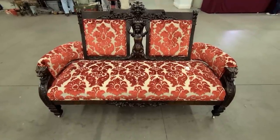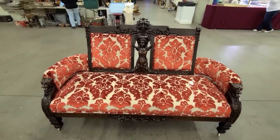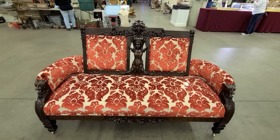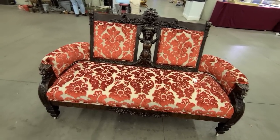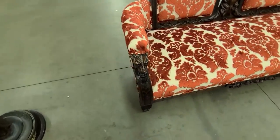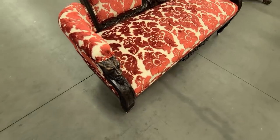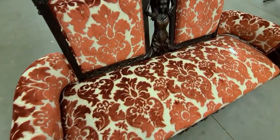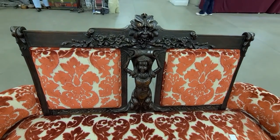Look at this incredible piece of furniture. Boy, would Selena, the vintage bombshell, think this is unbelievable, I would imagine, because she likes all of these animals carved, heavy carved pieces of furniture like this. But look at that. Oh my goodness.